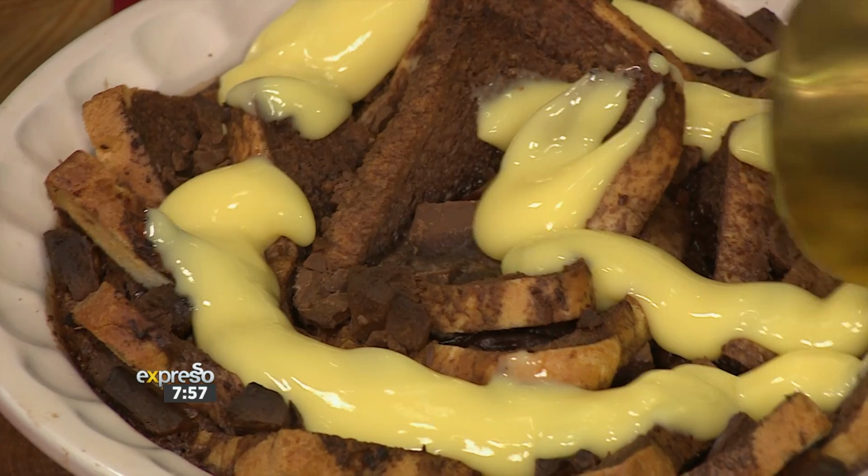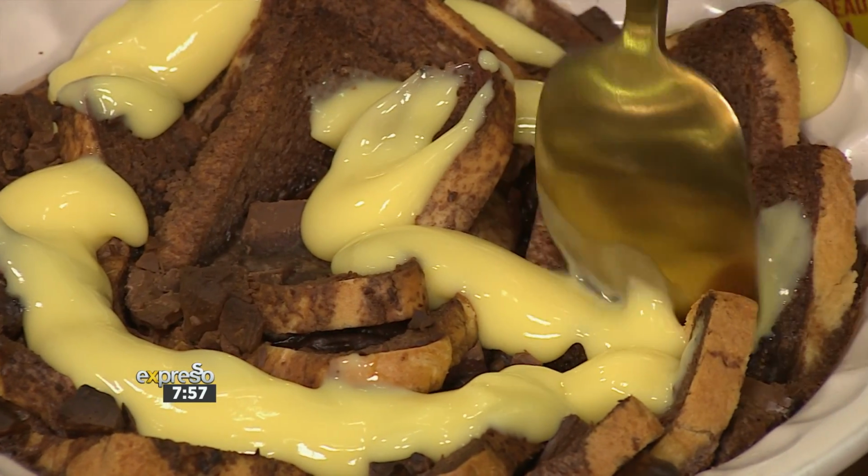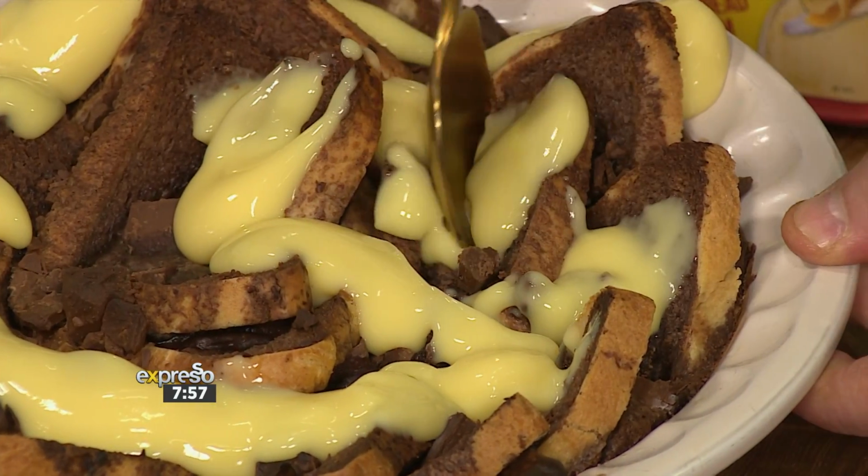G's about to tuck into the goodness for two lads in the kitchen. Oh, my goodness. That was a pretty good job, G. I think we did really well.